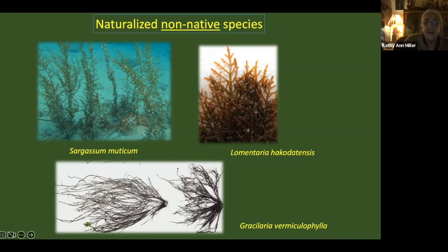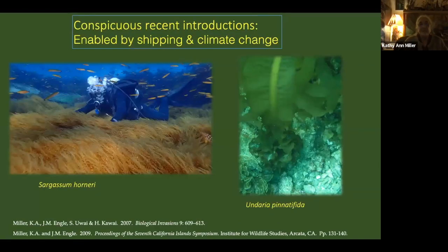Similarly, Gracilaria vermiculophylla, a long wormy thing, grows in sandy habitats. We don't really know how long it's been here. It's also from Asia, but we have gotten DNA out of specimens from the late 1800s and have found it was there then. So it probably came very, very early, either by transport on ships, by tsunami debris, who knows how it got here. But it is, in fact, in almost every cove in California.